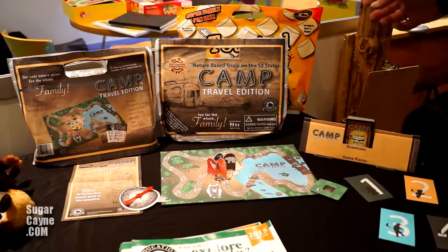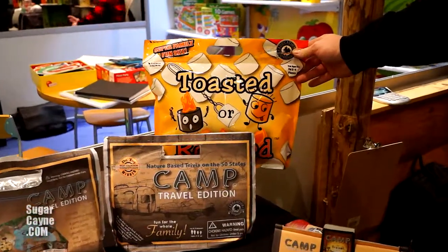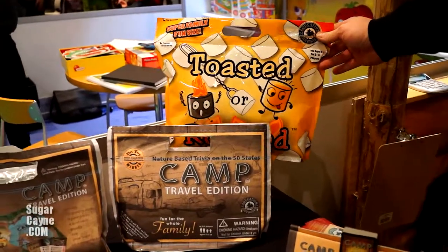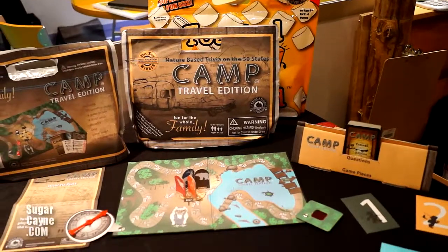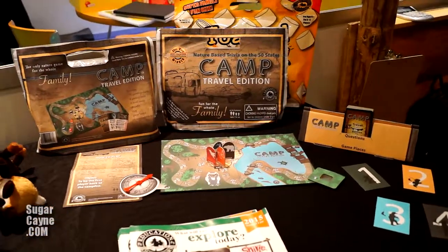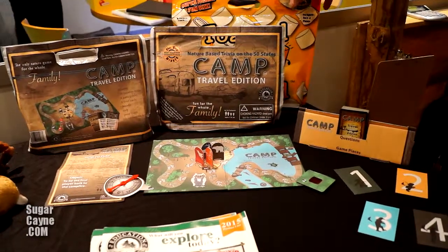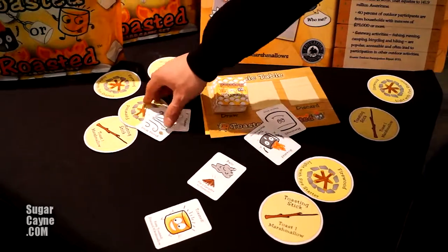We have a Toasted Roasted, which is another game that's set up behind us. This is a marshmallow roasting game. This is our number 3 selling product. That's available. And then we have other games as well. We have the Schwinn biking game and the camp board game. Those are all packaged in the cardboard type box, but these ones are good for traveling and taking with you on your trips.